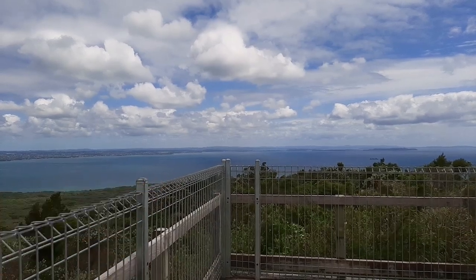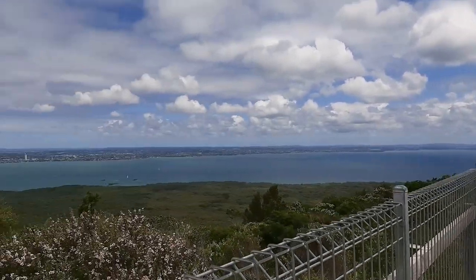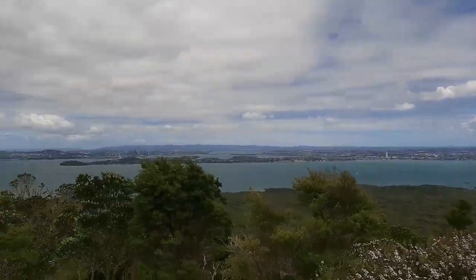Peninsula, the Whangaparaoa Peninsula. Okay, where are we from? There, which has got power. Yeah, fantastic. Oh, we're from over there. That's the shore. Okay. North Shore is where we are. And then there's little Auckland over there.